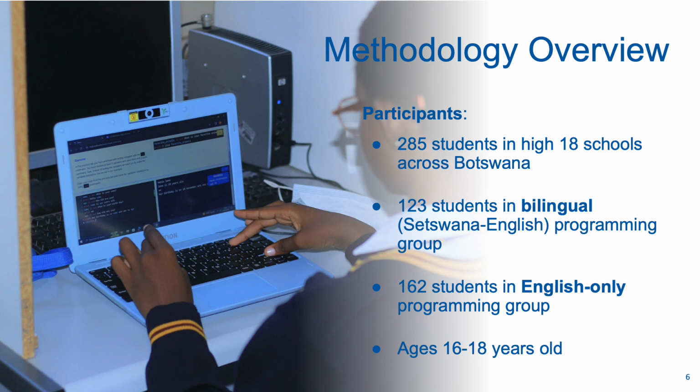So let's go into our methodology a bit more. Our study included 285 students from 18 different high schools in Botswana. We divided them into two groups. 123 students were in a bilingual Setswana English group, while 162 students were in an English-only group. All students who participated were between the ages of 16 and 18 years old.